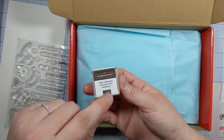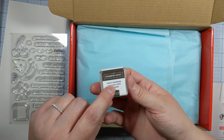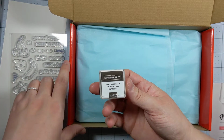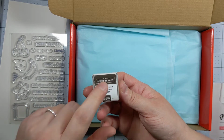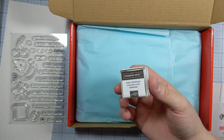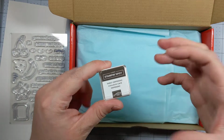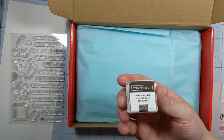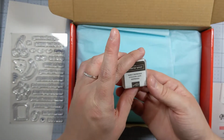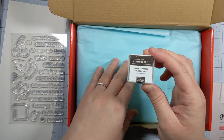We also get our Stampin' Spot. As always, you receive a Stampin' Spot and a set of stamps in your Paper Pumpkin kit, along with all of the supplies to make your kit. The color will not be repeated for 12 months. The Paper Pumpkin box is a great way to increase your Stampin' Spot collection, which these are perfect for things like your Stamparatus, stamping on the go, building another kit. If you're going camping or vacationing, you can take just the little stamp pad instead of the big, I think it's 4 inches by 3 inches stamp pad, but much bigger than this teeny tiny little 1x1 stamping pad here. So it is an Early Espresso, and I don't believe I have an Early Espresso, so I'm super excited to have that one.